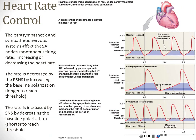Okay. Man, there's a lot of material in this chapter. Forgot about that. Okay, so we talked about the SA node and how it controls heart rate. Well, it doesn't live on an island. The sympathetic and parasympathetic nervous system can affect it. And the short version of this is the sympathetic system, which is down here, has the net effect of speeding up the SA node's contraction rate, right?